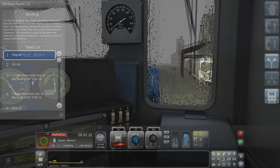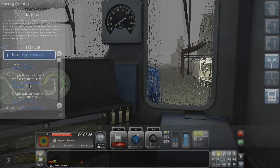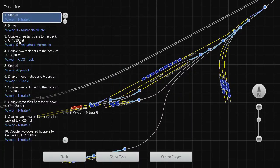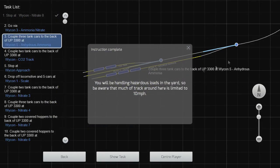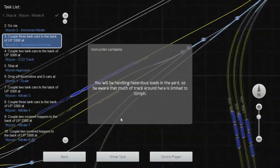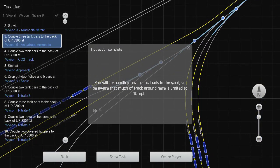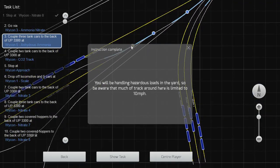Alright, what's our next task after this? Let's go via Wycon 3, a couple up to 3 tank cars here. Where's Wycon 3? That's Wycon 3. You'll need that switched.